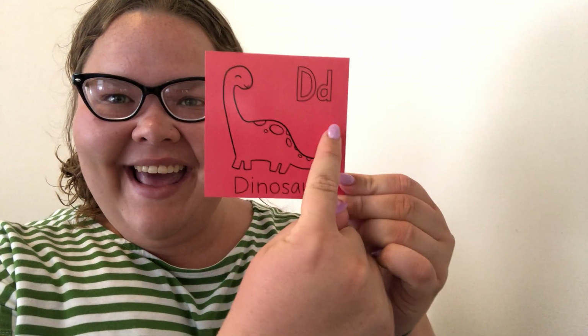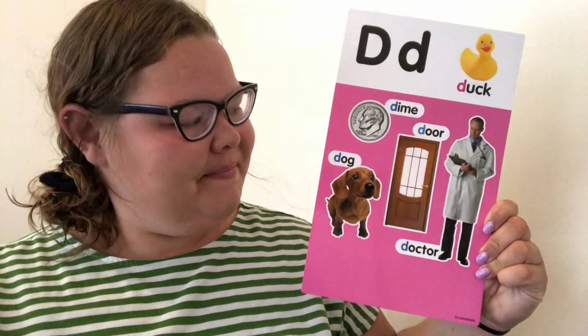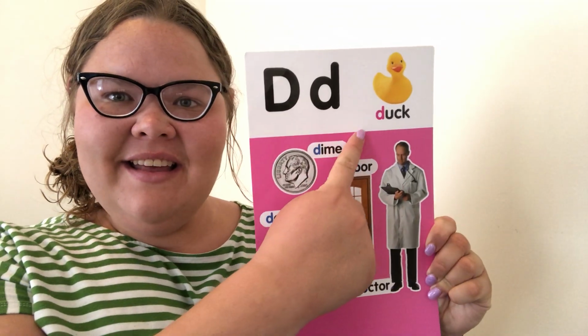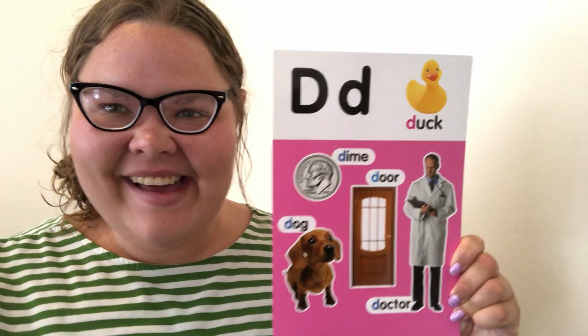And our letter card today also says uppercase D and lowercase D are for dinosaur. D. Let's look at our letter card. I wonder what else starts with the letter D. Duck. Quack. Duck starts with the letter D.